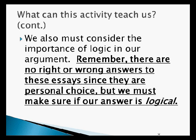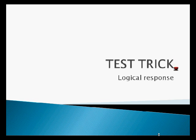We also must consider the importance of logic in our argument. Remember, there are no right or wrong answers to these essays, since they are mostly personal choice, but we must make sure our answer is logical. So again, when taking the test, we need to think about, well, is the response I'm going to give going to be a logical response?